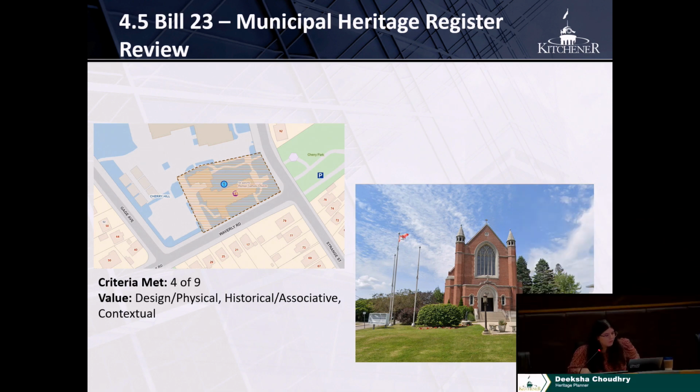Thank you, Madam Chair. Apologies, the property number is missing from this slide. We only have one property for review, which is 85 Strange Street. This property is located on the west side of Strange Street between Strange Street and Glasgow Street. The property meets 4 out of 9 criteria and is recognized for its design, physical, historically associative, and contextual value. The property includes the main church building and also an associated rectory building.